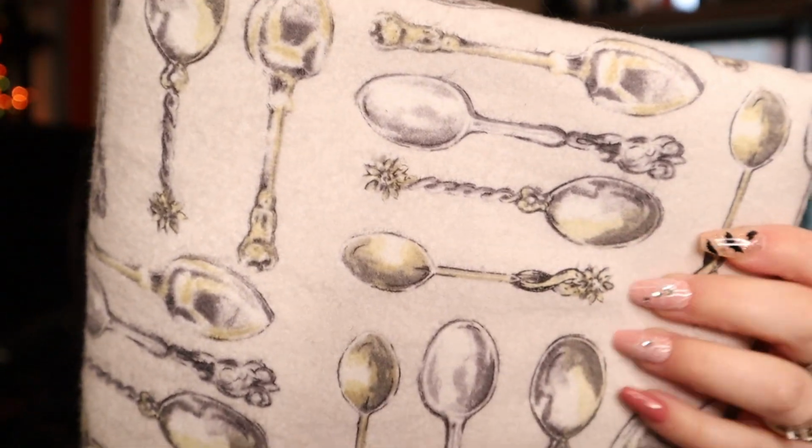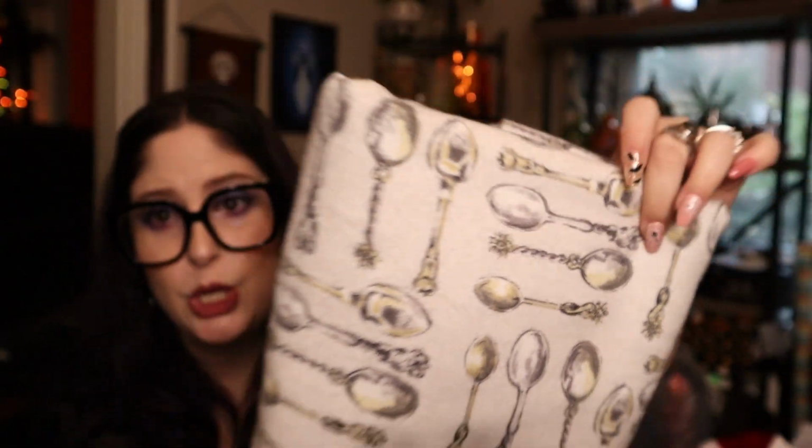I also got, I'm so excited, found this on their website, the Snuggle flannel fabric, and it's got spoons on it. Like I mentioned in the last video, I am making some stuff for my Etsy shop. It's called Lovely This. You guys can check it out. I'll make sure and link it below. I found this fabric, and I have an idea of some stuff I want to try and make with this fabric. So stay tuned for that.